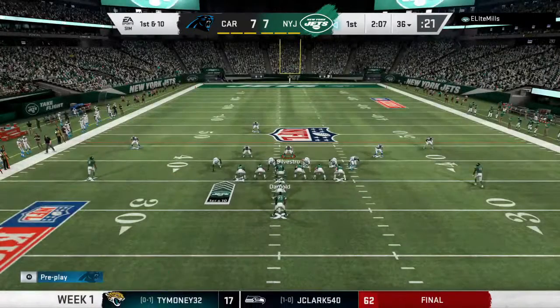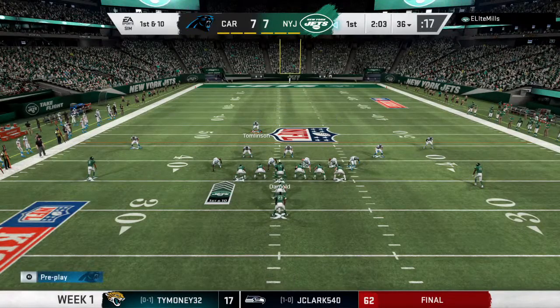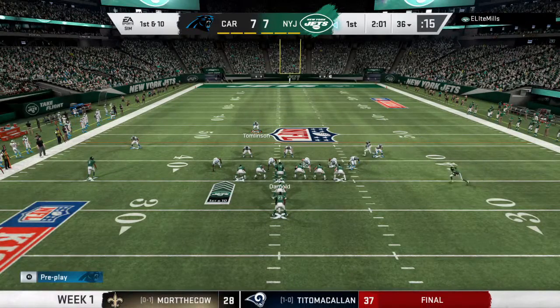Watch tight end. Tight end's right. We got 4. Check, check. Fresno. Switch it.